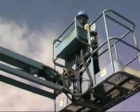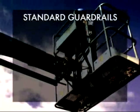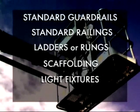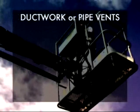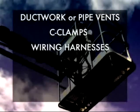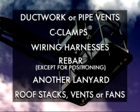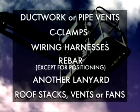These are a few areas where an anchor should never be attached: standard guardrails, standard railings, ladders or rungs, scaffolding, light fixtures, conduit or plumbing, ductwork or pipe vents, C-clamps, wiring harnesses, rebar, another lanyard, roof stacks, vents, or fans. A long list that could save someone's life.